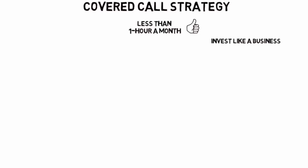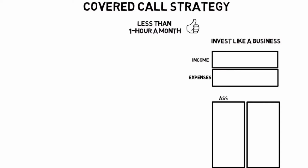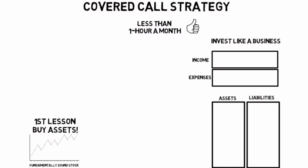And like all good businesses, we need a balance sheet that helps us to track our income and our expenses, as well as take and keep inventory of our assets and liabilities. Now, one of the first lessons the savvy investor will learn is that we want to buy quality assets, like fundamentally sound stocks, preferably a stock that can generate growth and income through quarterly dividends.